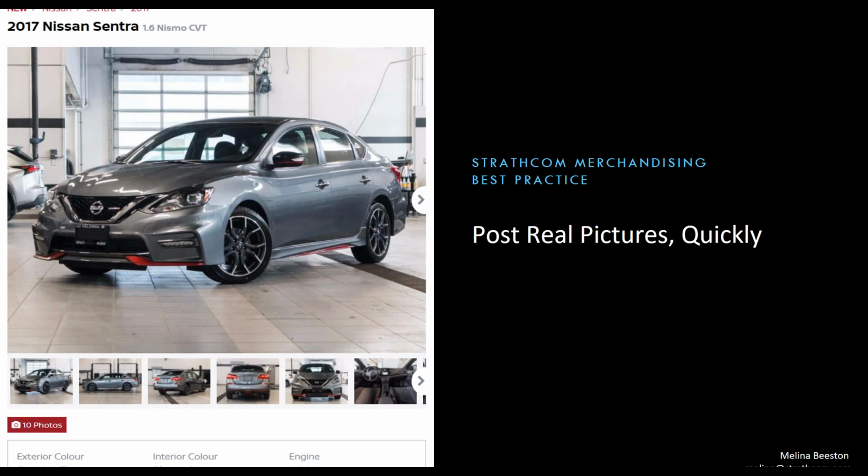Okay, and then we had another question here. We are often waiting for cars to get clean. What's your opinion of shooting cars that are a bit dirty to get them online versus waiting? You'll see me talk about it in a little bit, but dirty cars have no business being online because that's not going to sell them. It shows that you don't care, or at least to the customer, it says that you don't care.